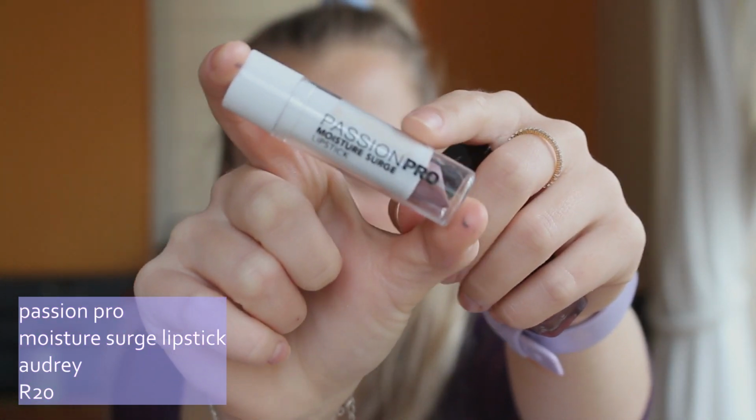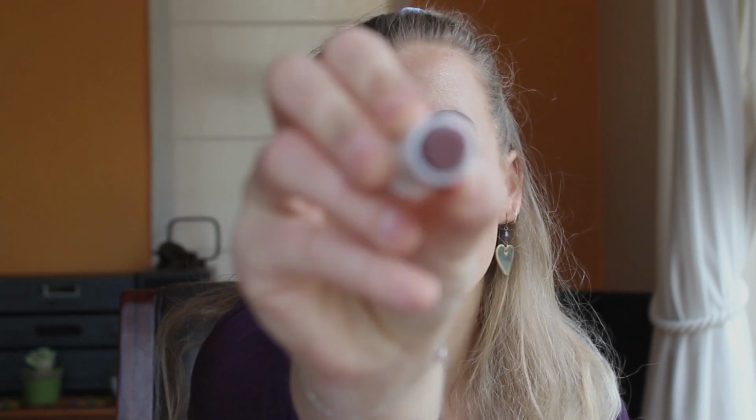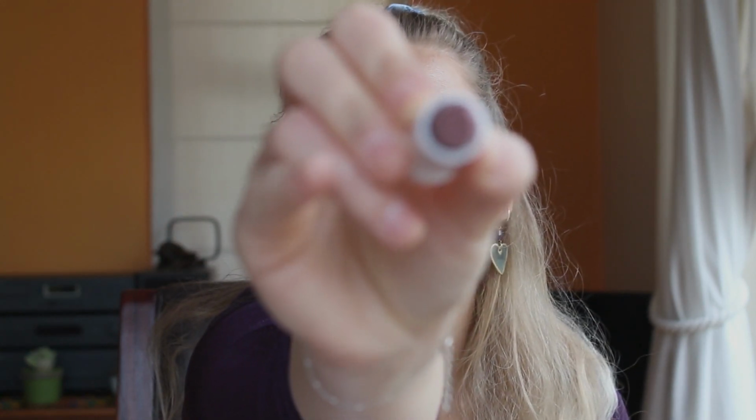So this is the Passion Pro line. I don't know if you know about it. It's like a really cheap line, guys. That being said though, it does feel cheap. Oh my gosh, you are lying to me. That label that I took off had the shade on it, guys. My life's a mess. But it's this beautiful, almost mauvey color.